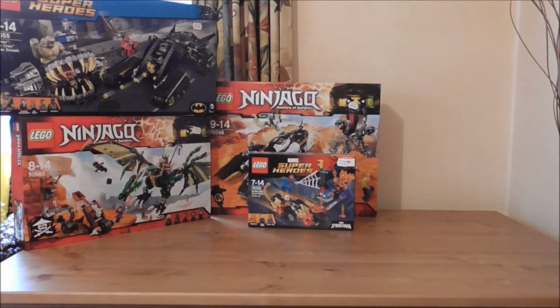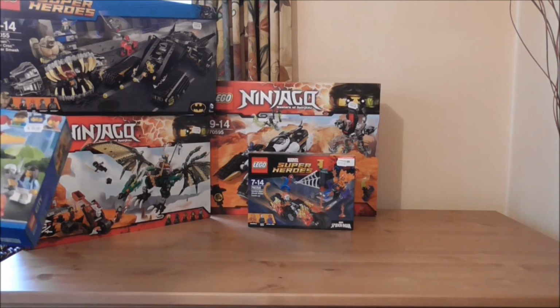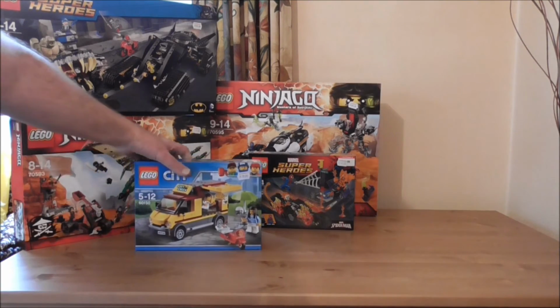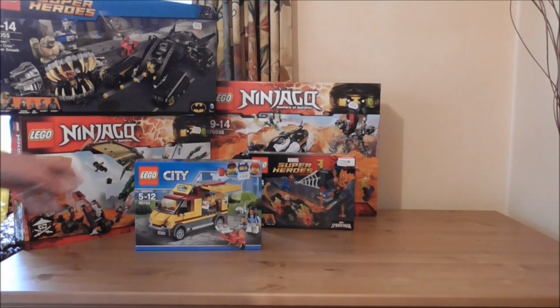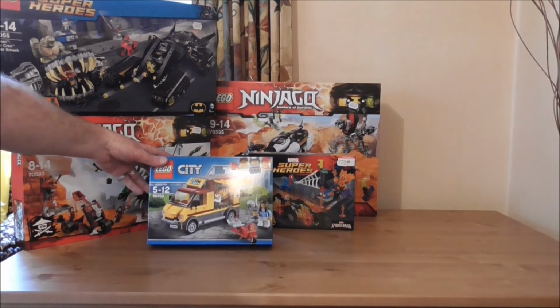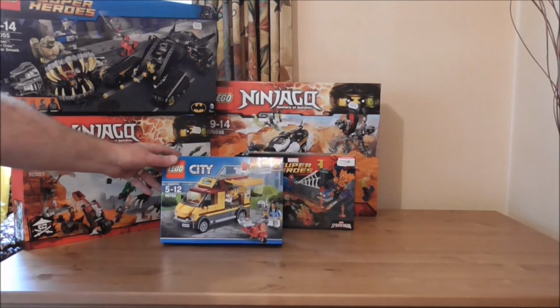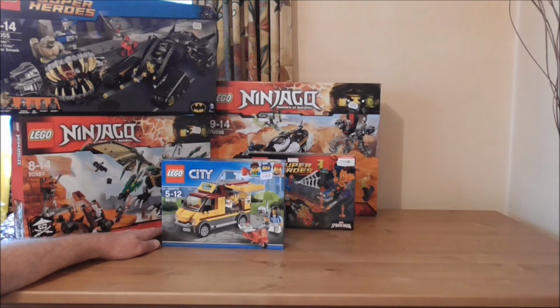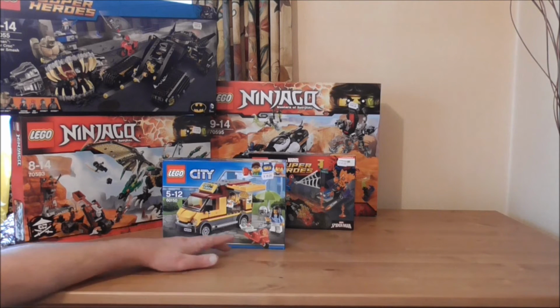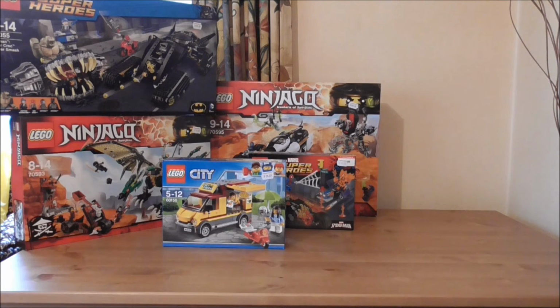Sticking with, this is all from the warehouse here in Palmerston North. They had a buy one city set, get one half price as well, so I picked up the pizza van, is it called? I don't have the name for that. I should have looked it up before I started doing it. Anyhow, just a cool set, and I love the new slice of pizza, and I like the truck, and just something that I'd love to have in my city one day.